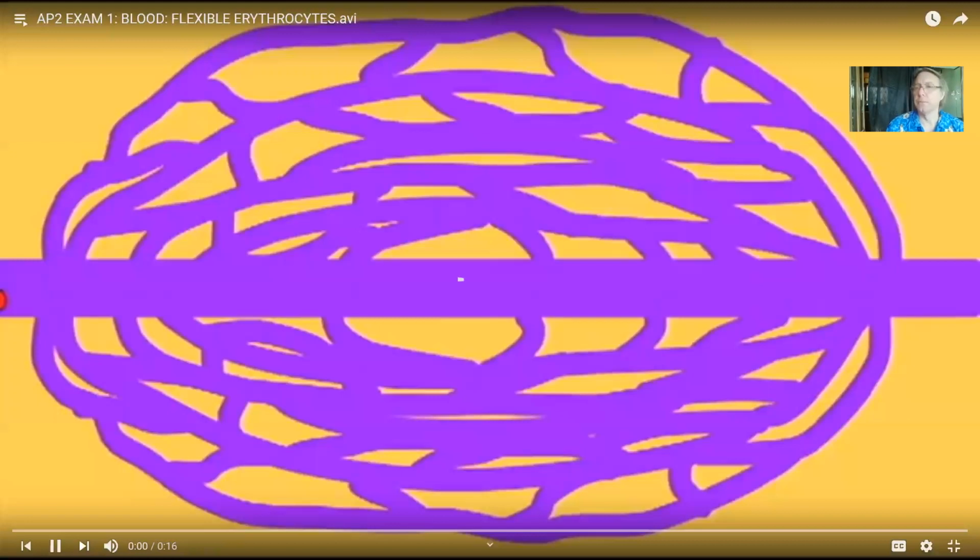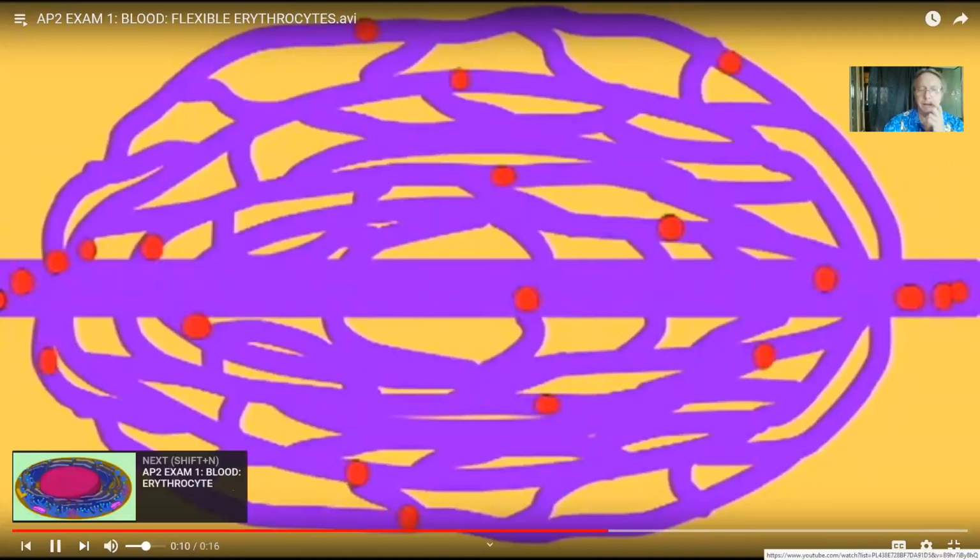The shape of red blood cells also then makes them more flexible, which is good because that means that they can bend through narrow capillaries, better than they otherwise would. When we discuss sickle cell anemia, one of the issues with that is that the cells are then less flexible.